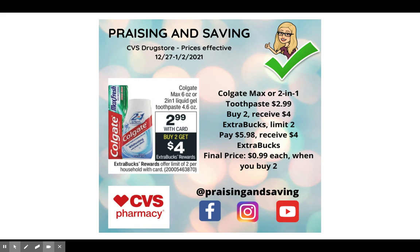When you get back those $4 in extra care bucks, your final price is going to be 99 cents each when you buy 2. So you're getting 2 toothpastes for 99 cents each, which is a great deal. Also, look out for your CRTs because a lot of times there'll be a deal where if you spend so much money on Colgate or oral products, you'll get some money off as well.